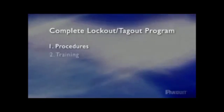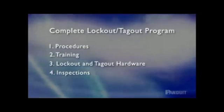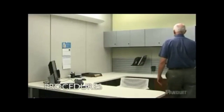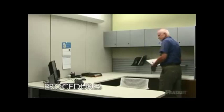The following 4 elements make up a complete Lockout Tagout energy control program: energy control procedures, employee training, Lockout Tagout hardware, and periodic internal inspections. Element 1. Energy control procedures. Documentation is key to an effective Lockout Tagout program.